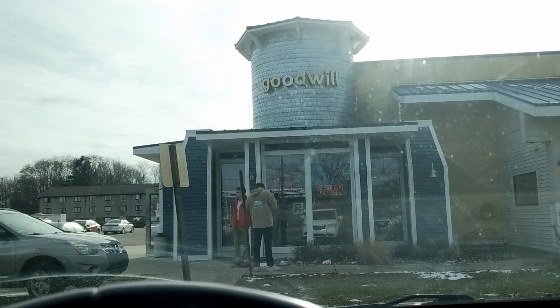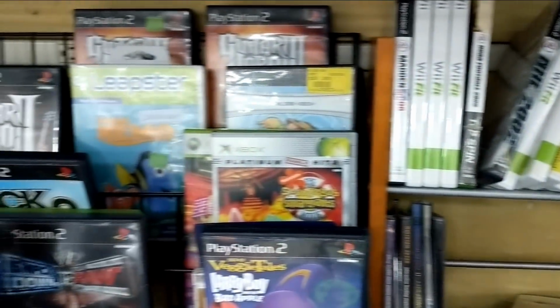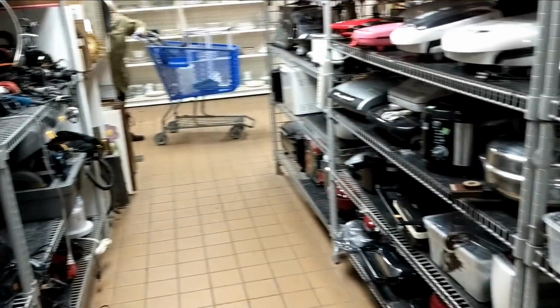Alright, let's go to another Goodwill. Not looking too good in here. Games are $6. Usually don't have much luck at the Kalamazoo Goodwills. Struck out at the Goodwill. On to the next. Strikeout.